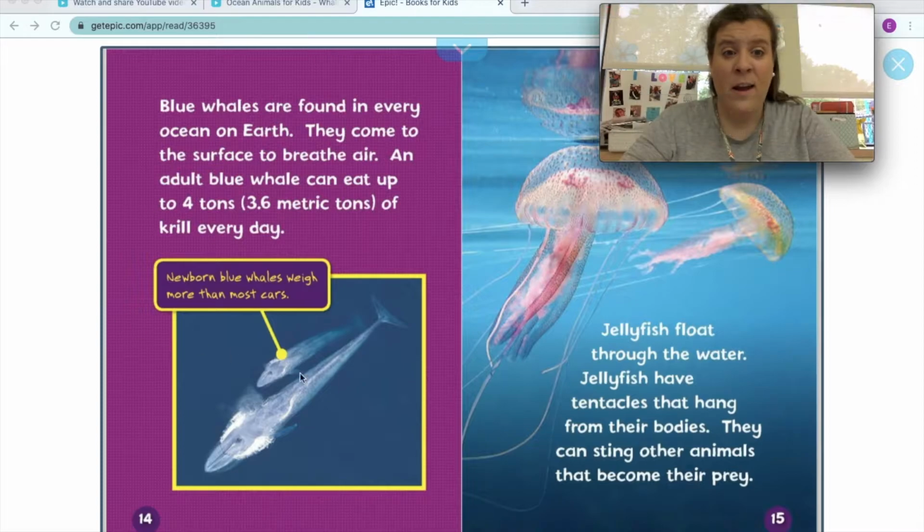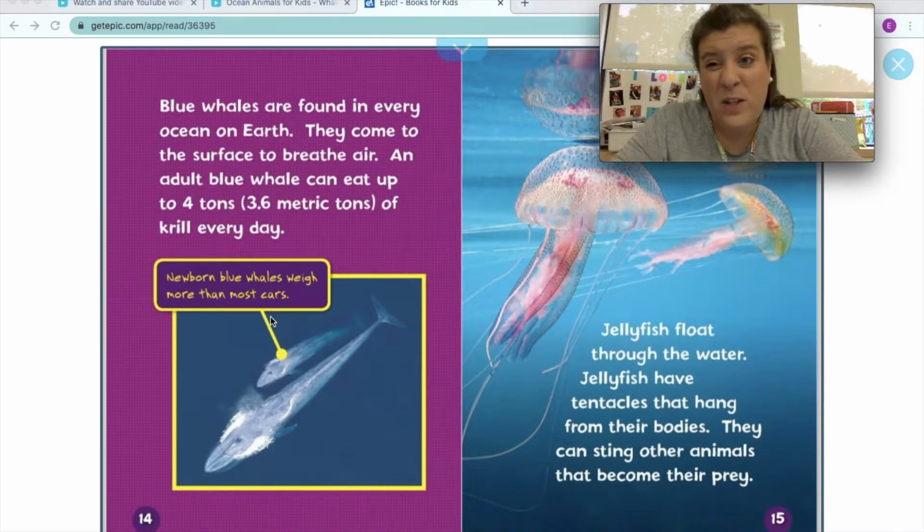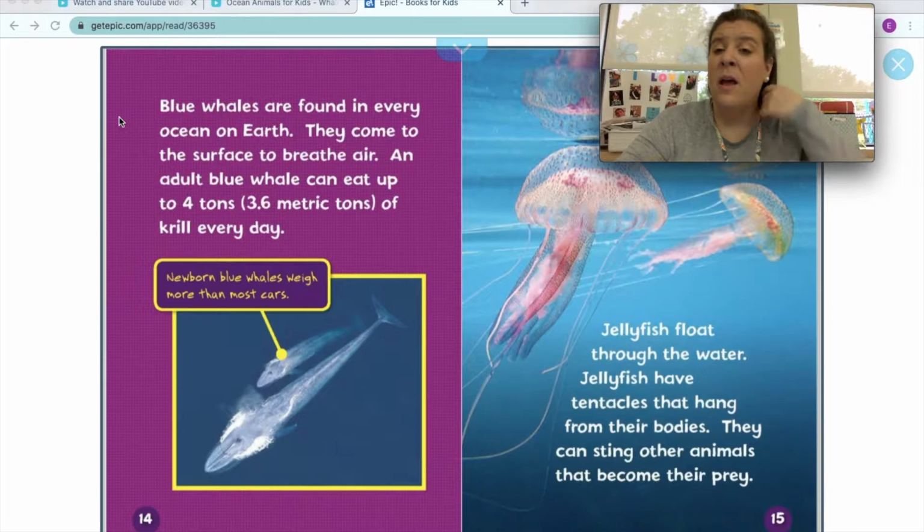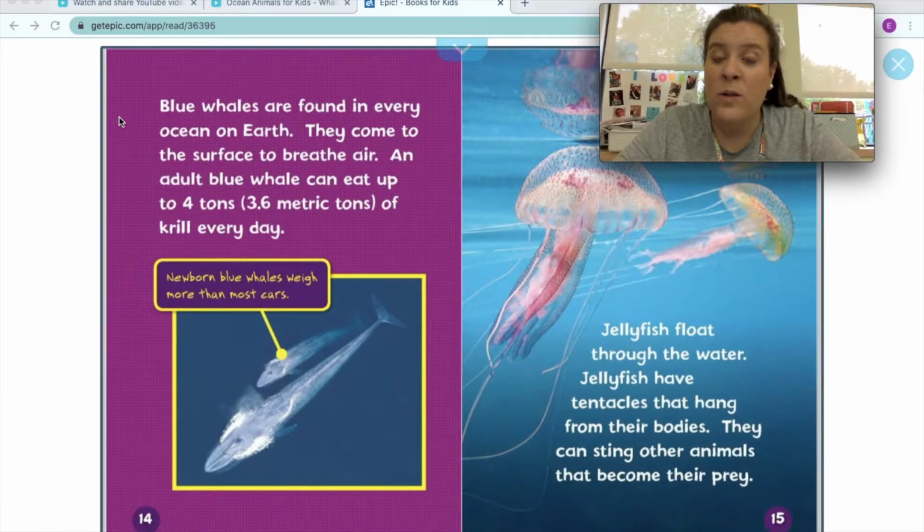Now, this might be an animal that we're very familiar with because we talk about them in school. Whales, specifically the blue whale. Blue whales are found in every ocean on Earth. And we talked about how there were five oceans. Specifically, the closest ones to us are the Atlantic or the Pacific, but these whales can be found pretty much in any ocean.